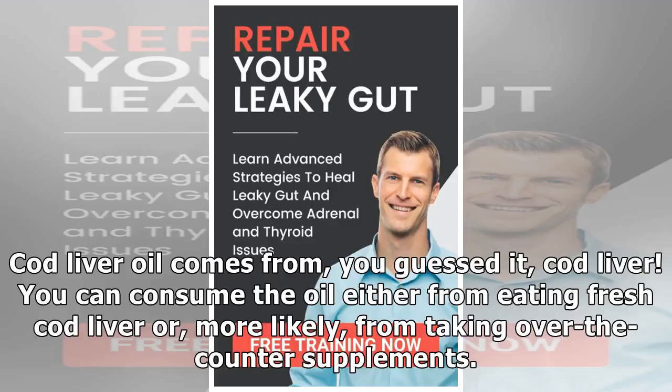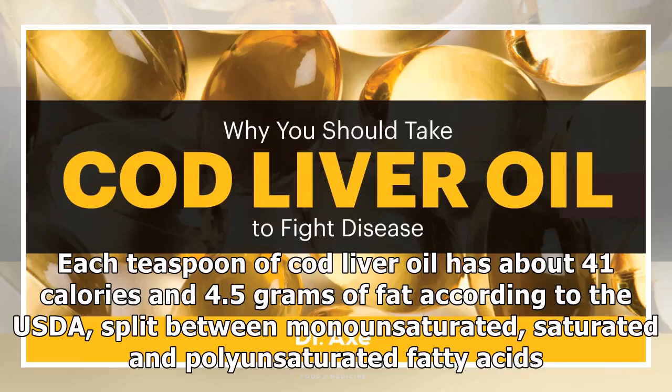Cod liver oil comes from, you guessed it, cod liver. You can consume the oil either from eating fresh cod liver or, more likely, from taking over-the-counter supplements. Each teaspoon of cod liver oil has about 41 calories and 4.5 grams of fat according to the USDA, split between monounsaturated, saturated and polyunsaturated fatty acids.